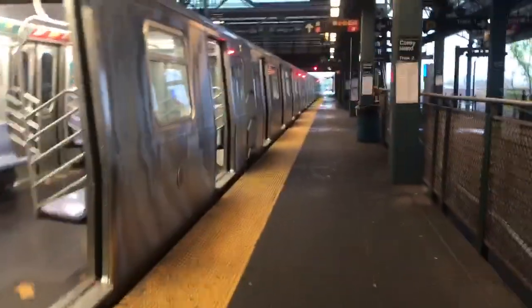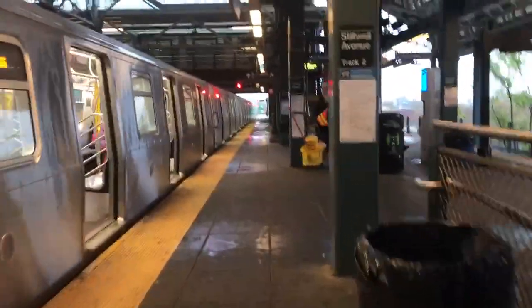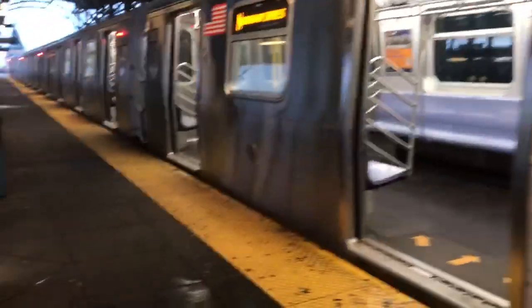N train. I don't know when it's leaving. We gotta check the board. Oh, it doesn't say it up there. Wow, that was a shame. This train is not leaving anytime soon. Let's go down to the mezzanine. Goodbye, N train. It's nice seeing you terminating when you terminated already. But I know you're gonna leave soon, so we're leaving too because I don't want to spend too long being here.